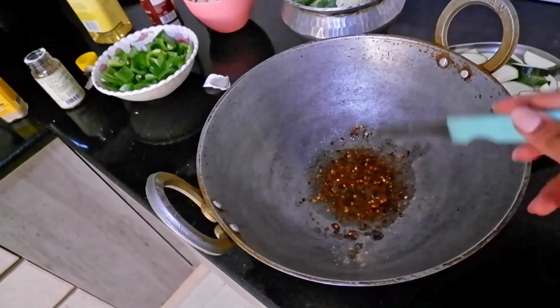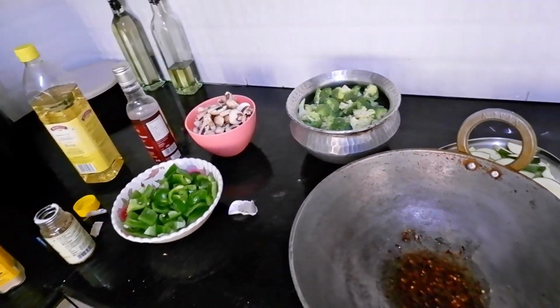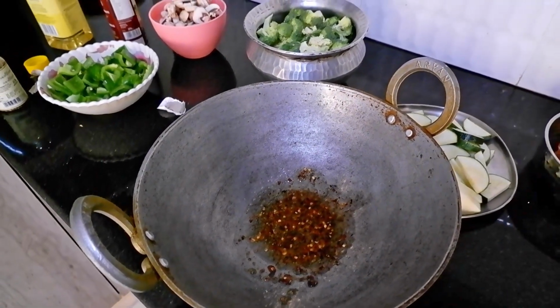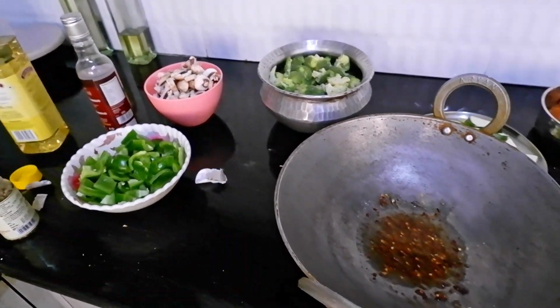I wish you guys could smell this. Do try this at home, guys. This is a gluten-free, soy-free, nut-free recipe. Anyone can have it, and it's actually really good for weight loss if you're trying that. I'm not trying to lose weight, but it's just really healthy.